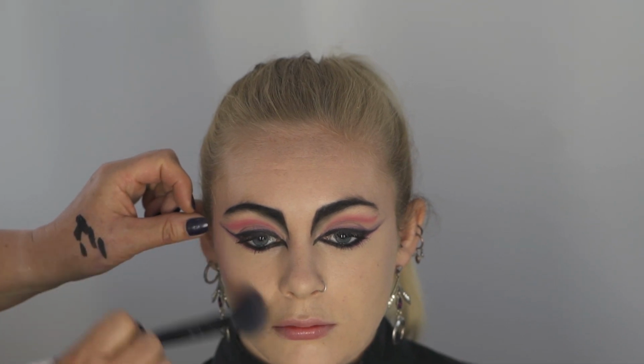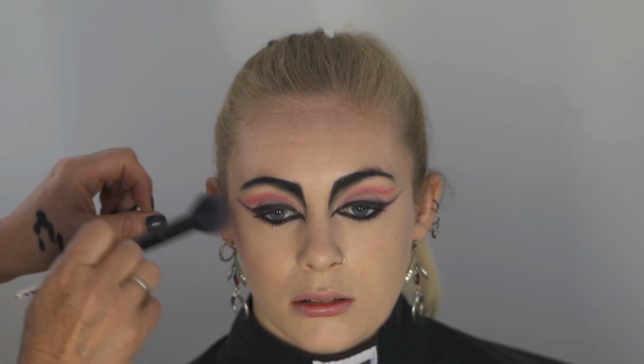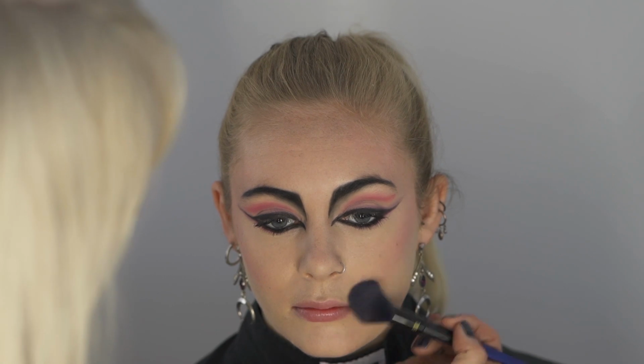So I'm applying some pink blusher here, again really strong and in quite a stripe along the cheekbone. Probably not as heavy as you often see in photographs, in fact. It really was quite a statement stripe of colour on the cheeks.